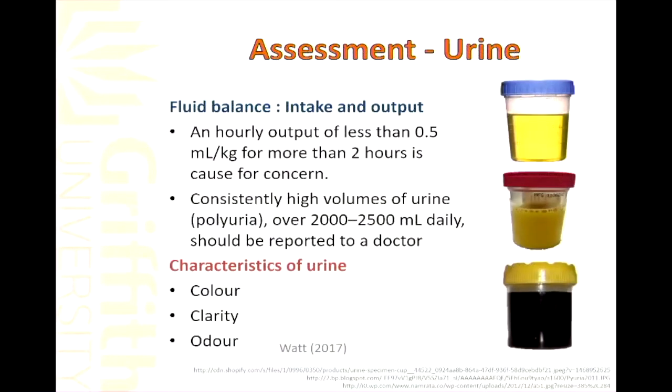Look at the characteristics of urine, and odour. I'm not expecting you to swirl this around in a glass. As you can see there, within a 2-hour period, if your patient's urine output is less than half a milliliter, then that's obviously a concern. They're not urinating enough.